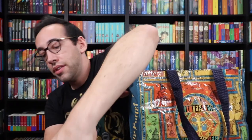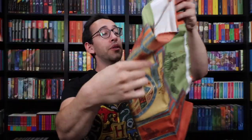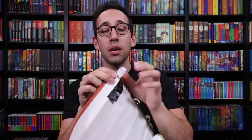This bag is all Butterbeer, I think. So let's just pull everything out. We've got keychains, some pins. So this here is that same Butterbeer artwork, but it's on a bar towel. Really cool design. I love the fact that you can display this in your kitchen. You can do a little Butterbeer theme. And again, designed by Mina Lima. There's a little hook here to hang up the towel.